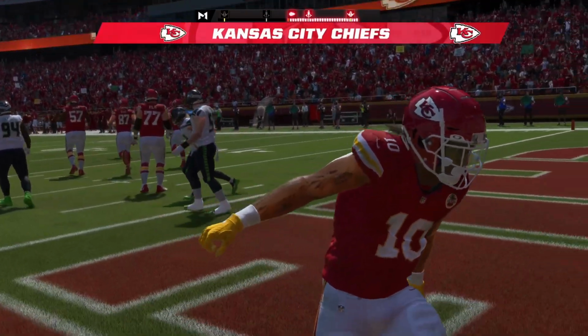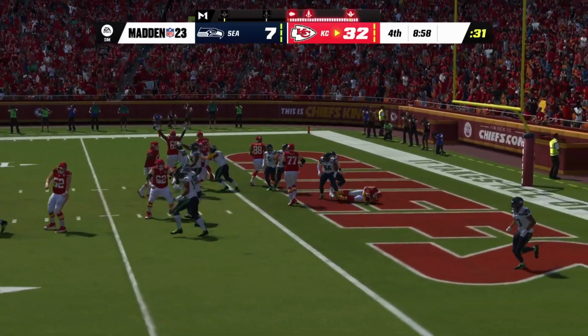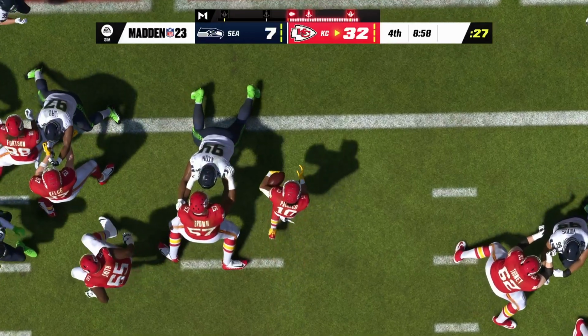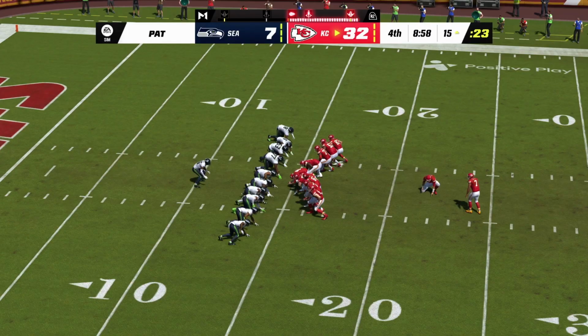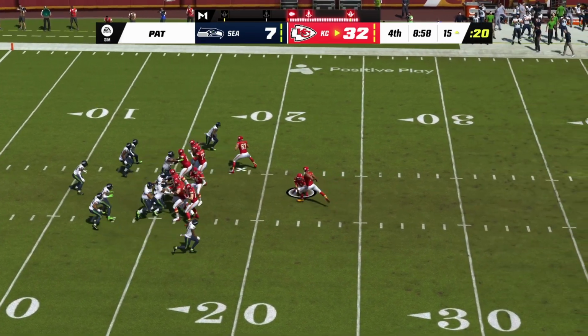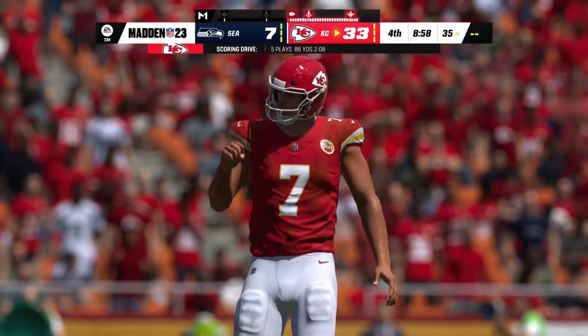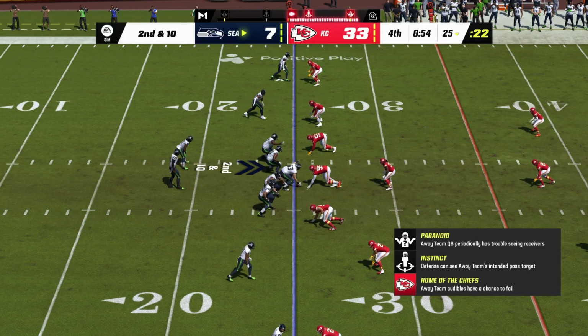Isaiah Pacheco taking it in from a yard out as his guys are able to push that lead out a bit further. Well, nothing fancy there, Charles. You had 3 tight ends on the field. They were going to run the football. The defense knew it, but the defense couldn't stop them. And I haven't met an offensive line yet that doesn't get more satisfaction out of running the football into the end zone. An incomplete pass leads to 2nd and 10 from the 25.